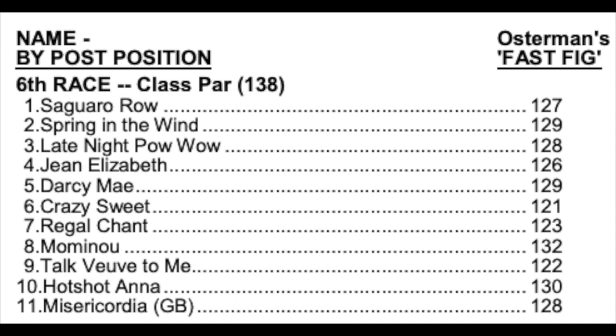Trips, the pace is going to be critical to how this race shapes up. And the pace does look like it could be on the fast side. You have Jean Elizabeth and Manamu. They both like to show speed. And you have at least 3 or 4 pressers in here. You have Darcy May, Regal Chant, Talk Veuve to Me, Late Night Powwow. All those horses are at least able to show pressing speed. So if 2 horses go out there and 4 horses are pressing them, the pace could be pretty quick in here. So now, considering all that, I'm going to go through my top 4 now.